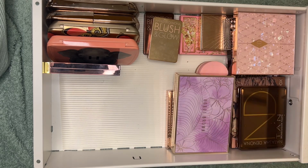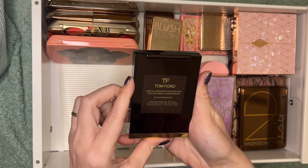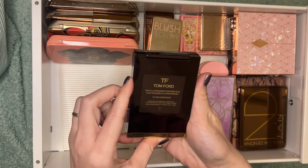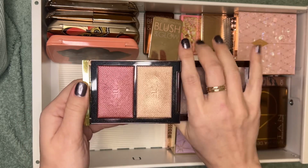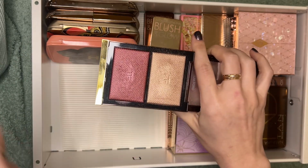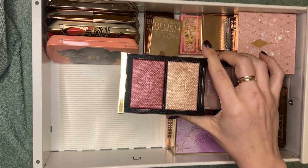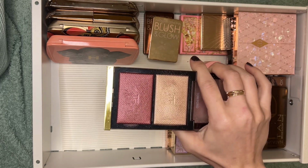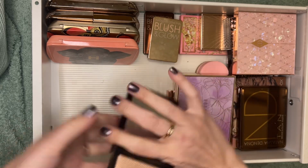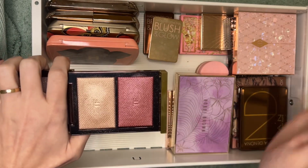Now let's go through all of my opened palettes. Let's start off with this, since this was the first thing I grabbed for. This is the Tom Ford Skin Illuminating Powder Duo in number 7 Incandescent. Blush, highlight, very, very glowy. I don't normally love a glowy blush. I bought this because Mel Thompson couldn't stop raving about it. I was super into Mel Thompson for a while. I still think she was a very, very talented creator.